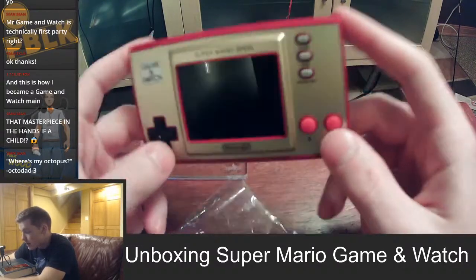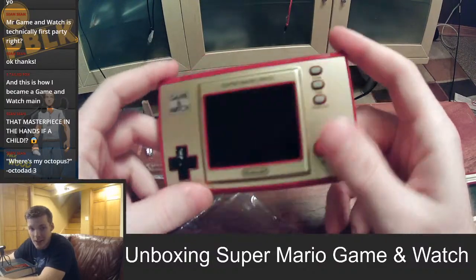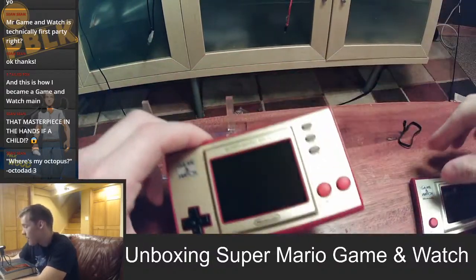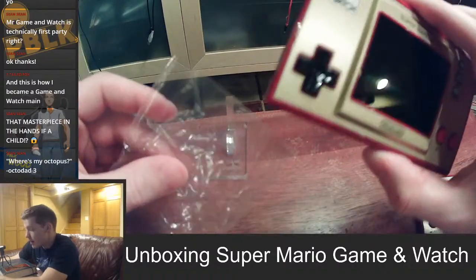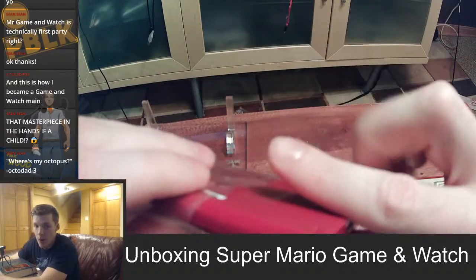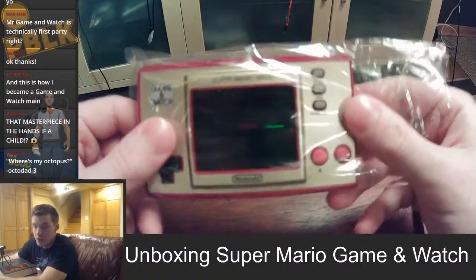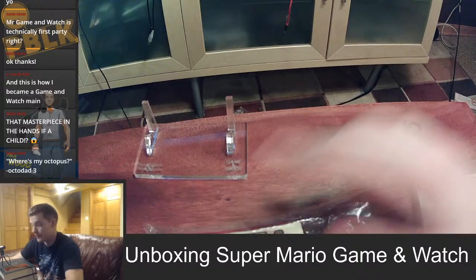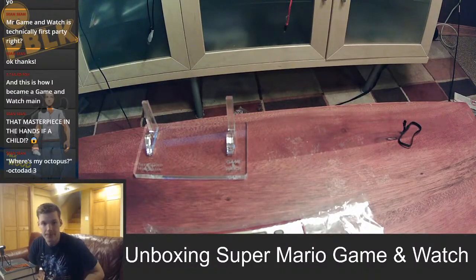The screen is good. The buttons feel nice. The little features are neat. It's a nice little tchotchke. If you're a fan of Game & Watches, you probably already bought it. But it is a complete love letter to both the Game & Watch and Super Mario Bros. Series. And I couldn't really ask for anything better than that. I'm going to box it back up and we'll end the stream.